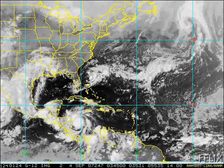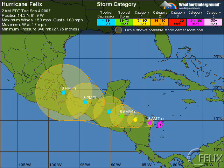its final destination. Here's the latest on Hurricane Felix as of 2 a.m. Eastern Time. It was at 14.3 north, which is actually a little bit of a loss of latitude. It had been at 14.4, so it's actually moving just south of due west based on the position. 81.9 west, moving to the west very quickly at 17. It should move inland right around the border of Honduras and Nicaragua, but probably more likely in extreme northern Nicaragua.